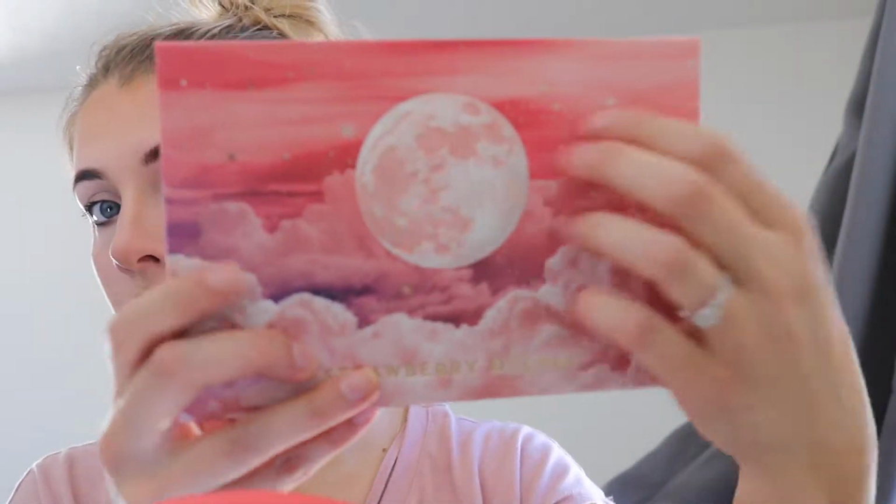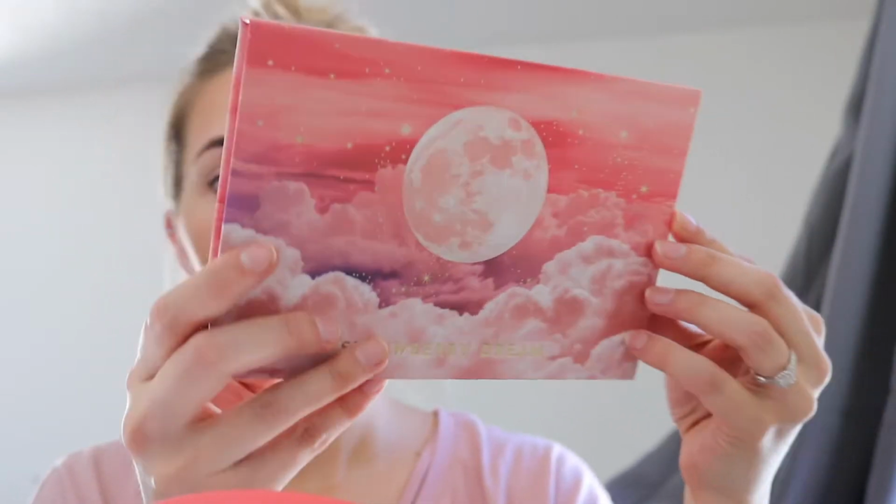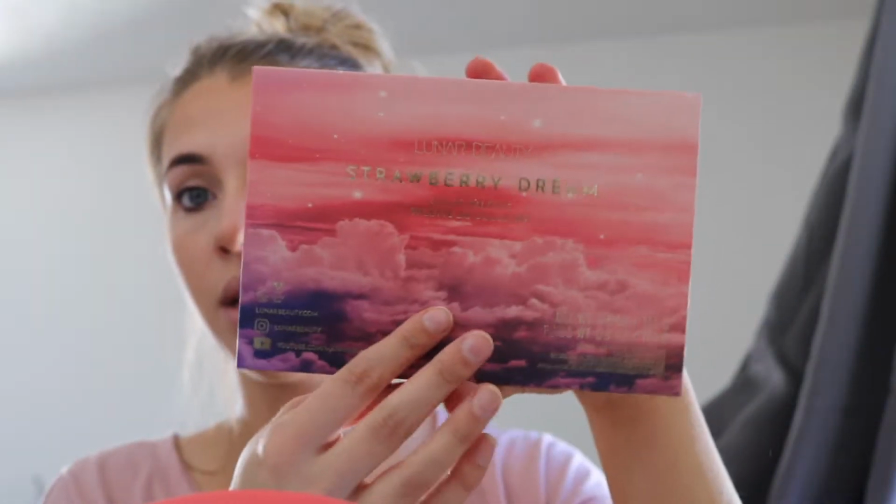But I have not even touched this palette yet. I think I opened it and looked at it, and then I put it back in the box because I was waiting to show on YouTube. So this, I know I said it's Manny MUA, but his brand is called Lunar Beauty, and you can follow them on Instagram if you want, if you haven't seen them yet. But this packaging is so cool. This is like 3D right here. So, and then this is just what the back looks like.